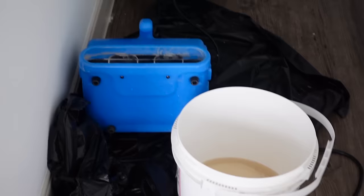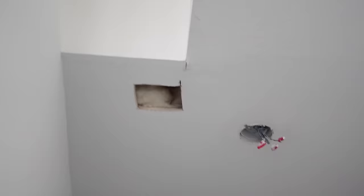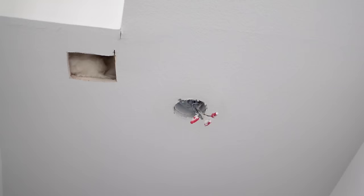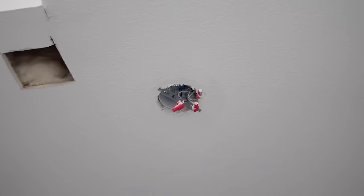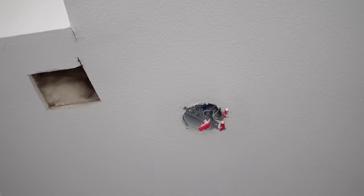I'm just so tired, y'all. That is a light, that light down there, that had to be removed because there was water damage. And you can actually see the ring around that circle to show that there was water damage. So yeah, I'm pretty much screwed, y'all. I'm pretty convinced that this whole ceiling is gonna have to come out.